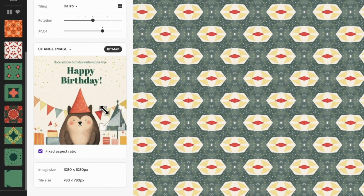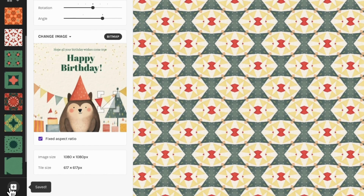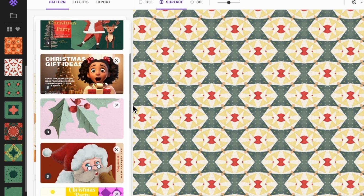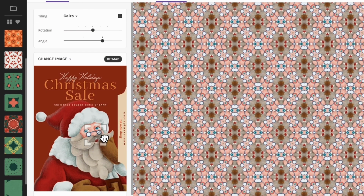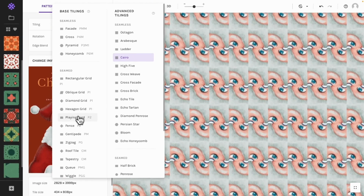The K-row tiling. Let's see. Looks pretty cool. Not really feeling it completely. Let's just move over to a different image. This is really giving me the Christmas vibes. I realize I haven't used any seam tilings yet. Let's see what we can do.